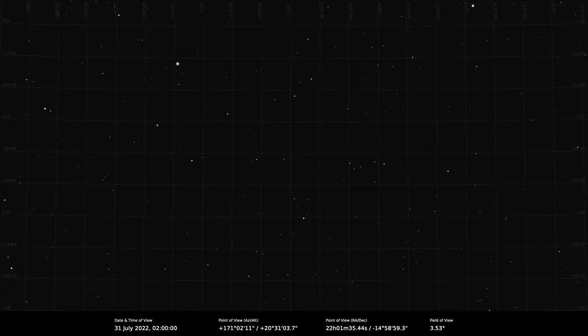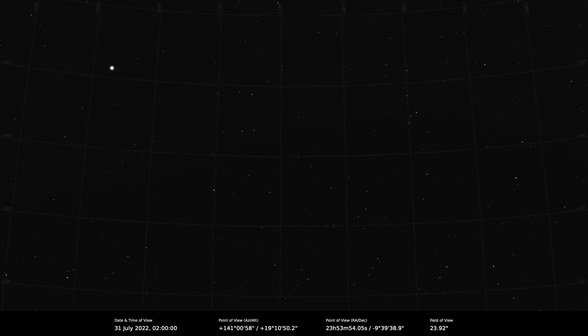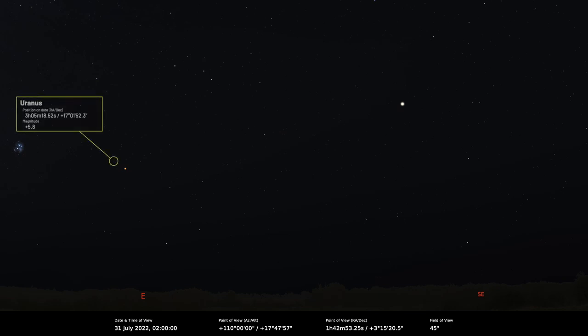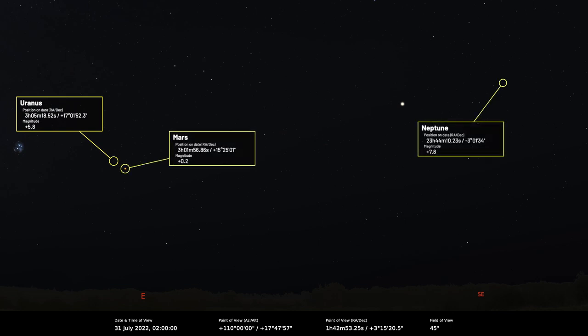Well, the ice giants are in the morning skies. Everything's in the morning sky, isn't it? It is, isn't it? Yeah, but Uranus isn't badly placed. And as we mentioned before, it's quite close to Mars at the end of July. But Neptune is fairly poorly located at the moment, thanks to the fact it's quite dim. So I think we'll wait a little bit longer before we concentrate on the ice giants.